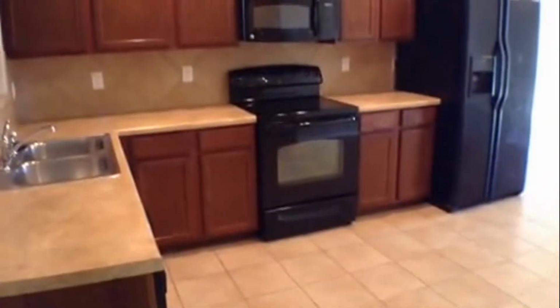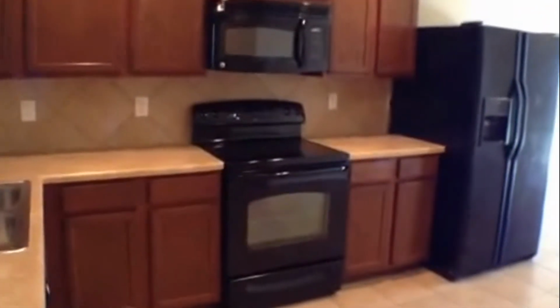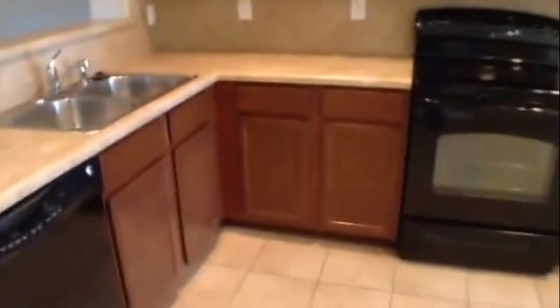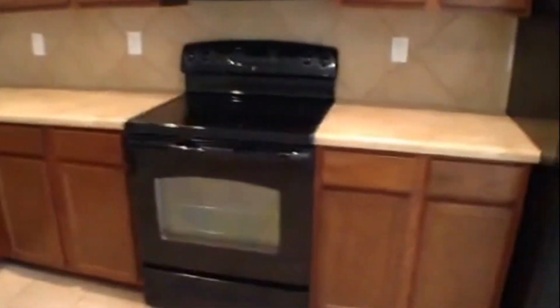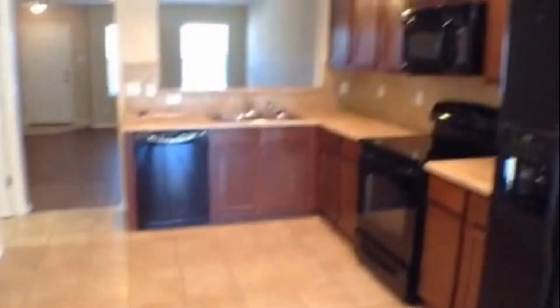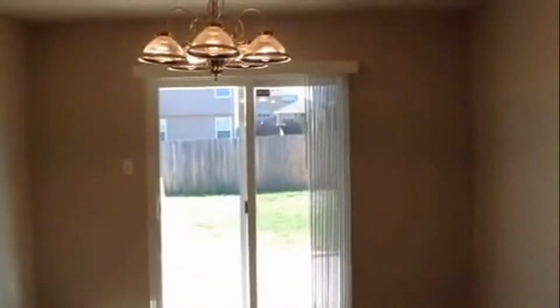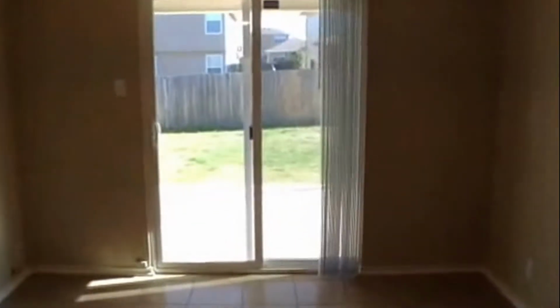Kitchen has ceramic tile flooring, cooktop range oven, microwave oven, refrigerator, dishwasher and disposal. Nice eat-in kitchen with lots of cabinet and counter space. Then right off the kitchen, we have a little breakfast area here. It also has ceramic tile flooring. Nice little light fixture that would go over perhaps the table.